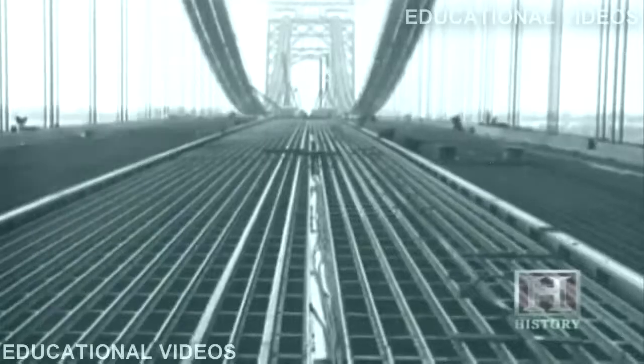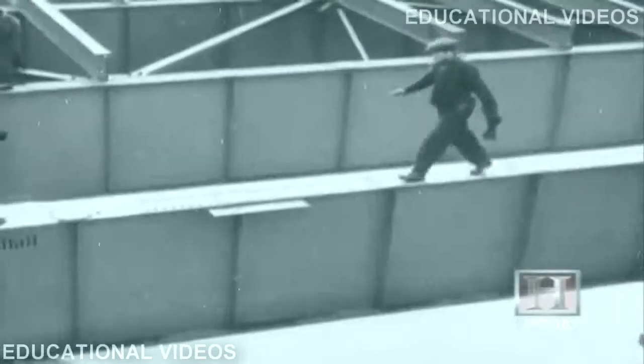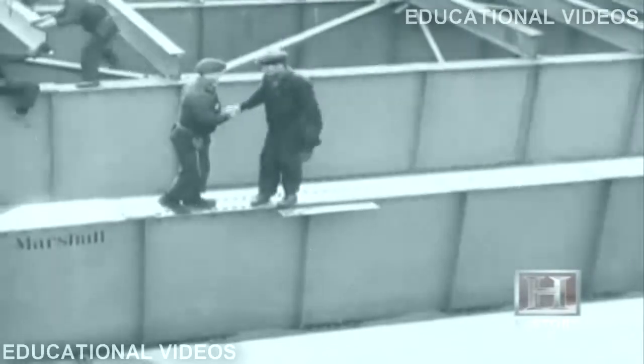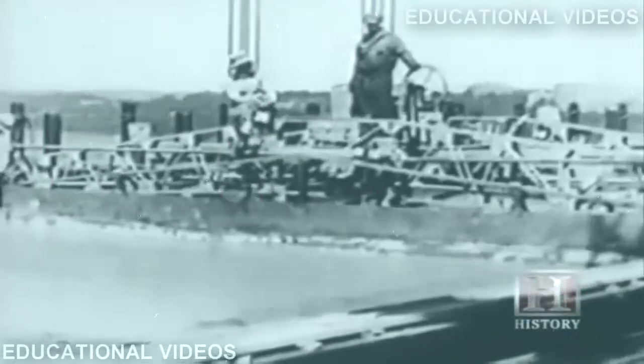Builders started the road construction at both ends and worked towards the center, eventually meeting in the middle. The last step involved laying tons of concrete to form the roadway. The original 6-lane George Washington Bridge finally opened to traffic on October 25, 1931.